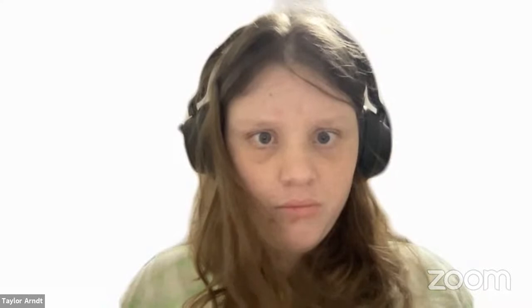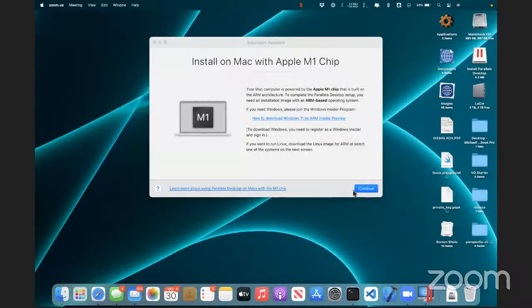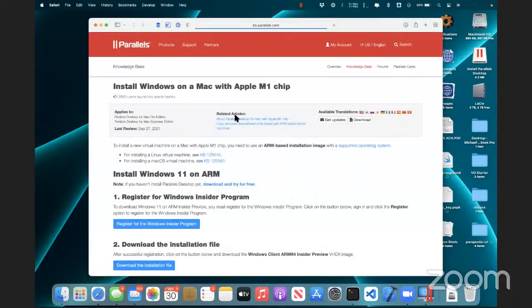So I've gotten my account registered and activated. We are good to go. So now I'm going to share my screen again. And we're going to go to this page talking about how to get Windows activated, or not activated, but how to do this on the M1 machines. So we're going to follow this link.